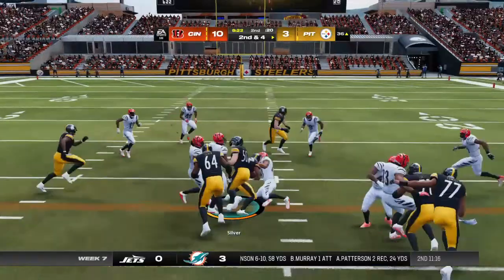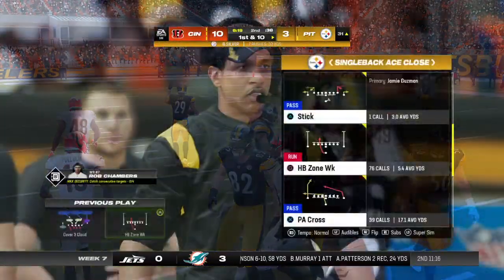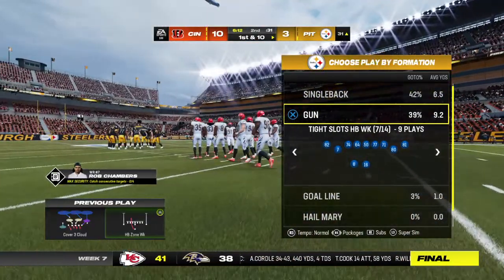Now a handoff up the middle. Silver. And this time not quite to the 30. It'll be down at the 31-yard line. A gain of 5, good enough for the first down. That's a good, nice, crisp run for a first down.